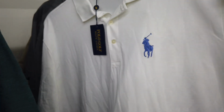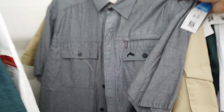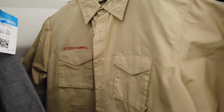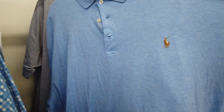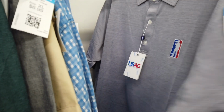Here's a Polo Golf Ralph Lauren polo with a medium-sized pony. I wouldn't consider that a big pony, but it's definitely not a little one. Another Sims fishing shirt. This is a Boy Scouts of America shirt, new with tags. Here's a Tommy Bahama. This isn't a big size, so that's why I picked it up. Another one that I picked up because it's a big size, Polo Ralph Lauren 3XL tall.